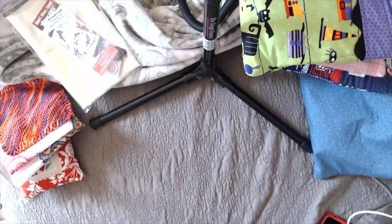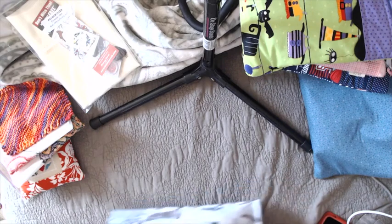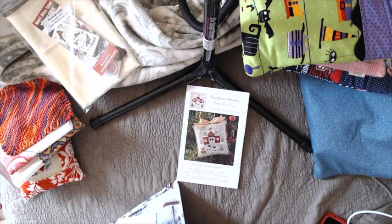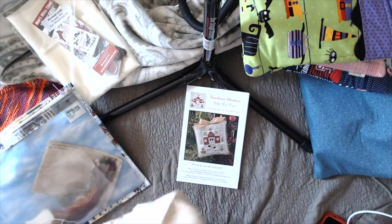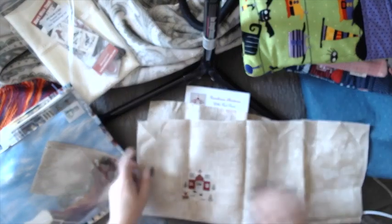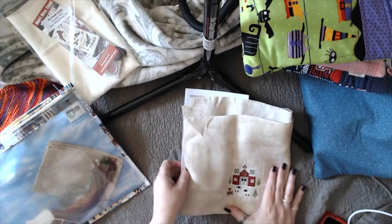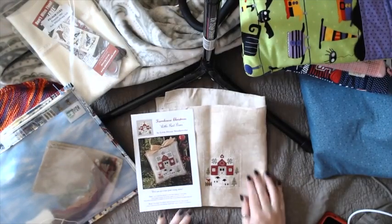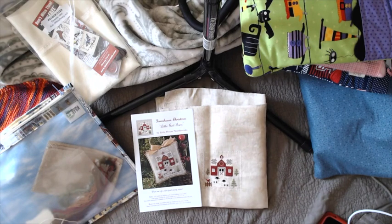The other thing that was kind of a start in February and a finish is the Little Red Barn. This is my Little Red Barn, Little House Needleworks, Farmhouse Christmas. This is on a 36 count from XJU, Old Mushroom.